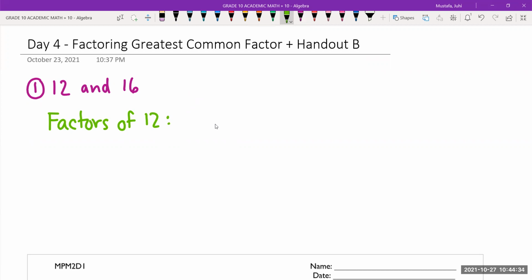Anyone? 4, 6, and 2, 4, and 3, 1, and 12. Okay, good. So let's go ahead and write these in order. We said 1, we said 2, we said 3, we said 4, 4 times 3, then we did 6 times 2, and we did 12. Yeah. Like 6 is like a factor. Yeah. That's why we're only looking at them one at a time. So first I'm listing all the factors of 12.